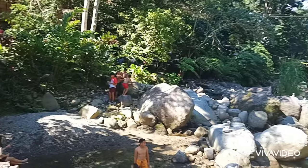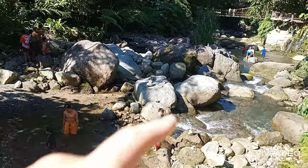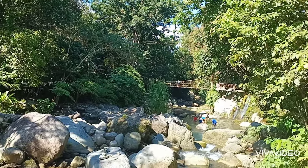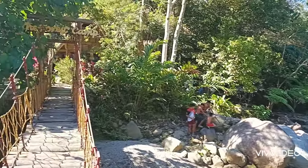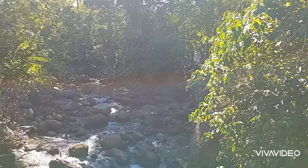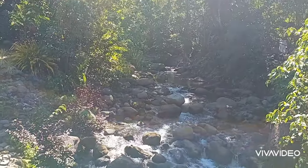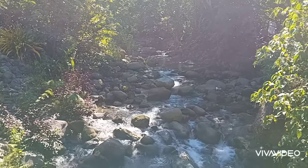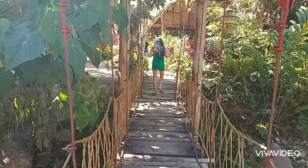So this is the river down here. You can see the river. And then there's another bridge just over here. This is a cool place. This is one of the coolest places I've ever been. Especially like swimming pool type thing, you know? And then the river's just... Sorry about the sunlight. I hope you can still see that. So the river's there. Across the bridge.